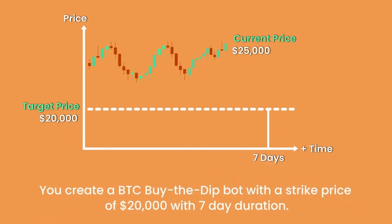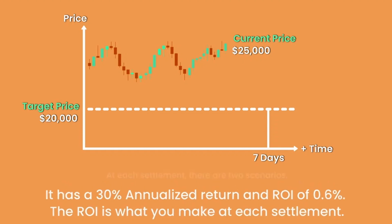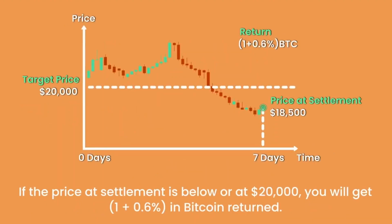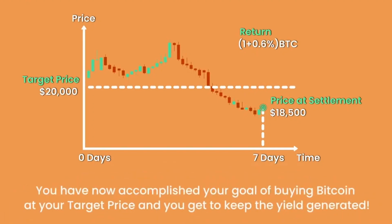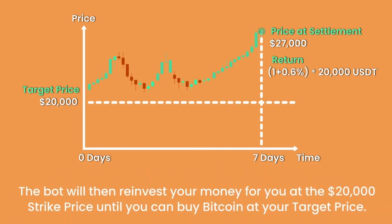You create a BTC Buy the Dip bot with a strike price of $20,000 with a 7-day duration. It has a 30% annualized return and ROI of 0.6%. The ROI is what you make at each settlement. At each settlement, there are 2 scenarios. Scenario 1. If the price at settlement is under $20,000, you will get 1 plus 0.6% in Bitcoin returned. You have now accomplished your goal of buying Bitcoin at your target price, and you get to keep the yield generated. Scenario 2. If the price at settlement is above $20,000, then you will get 1 plus 0.6% times 20,000 USDT back. The bot will then reinvest your money for you at the $20,000 strike price until you can buy Bitcoin at your target price.